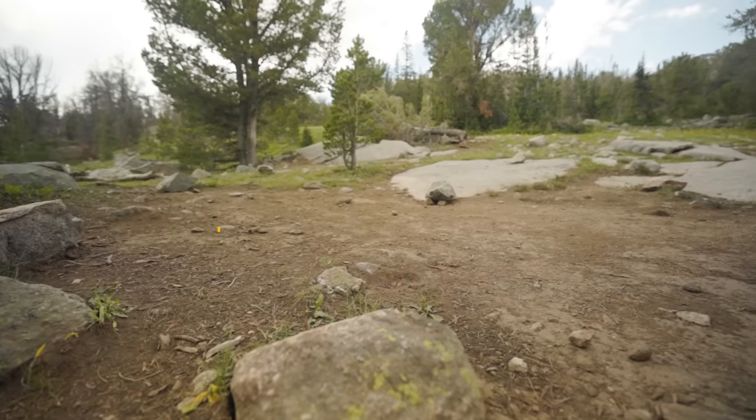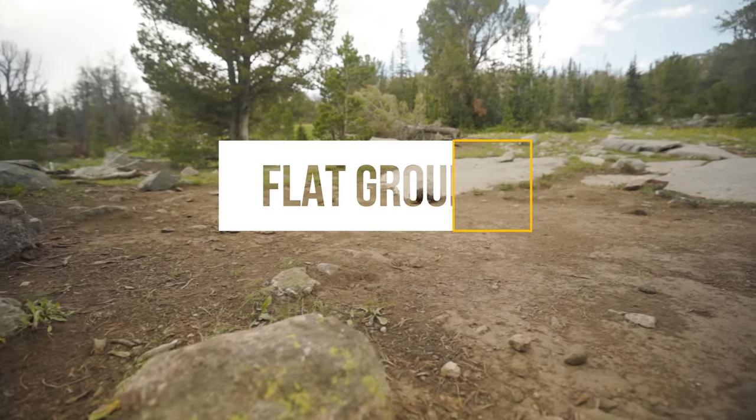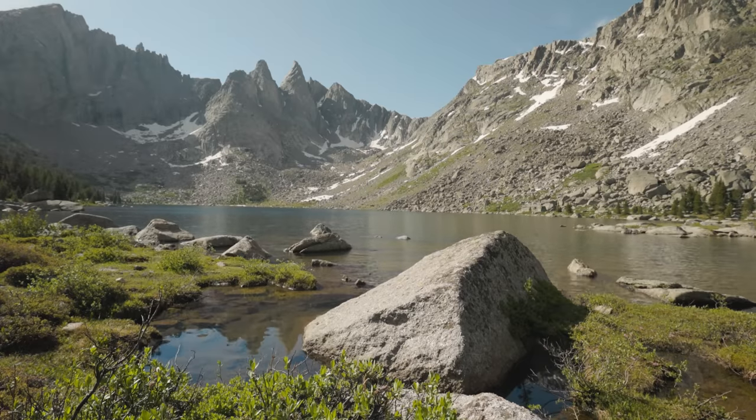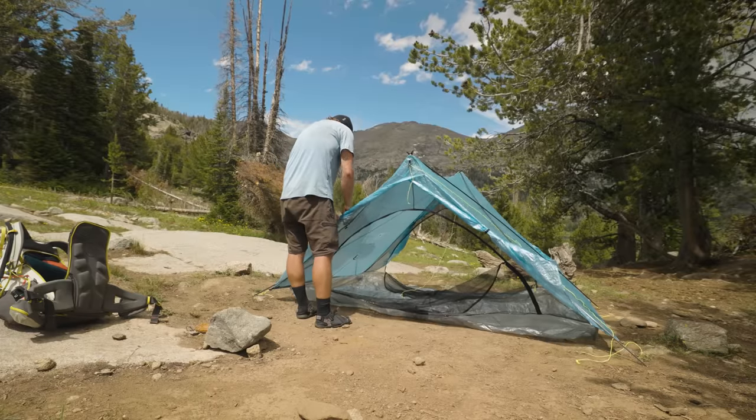Let's check it out. Flat ground. That is the number one thing you need to get a good night's sleep, is flat ground. The problem is that most of us like to hike and backpack in the mountains, and the last I checked, mountains aren't usually flat. But if you're hiking in a popular area, you can usually find pretty well-established campsites that have relatively flat ground. But be warned, even flat-looking campsites can still have a little bit of slope to them.